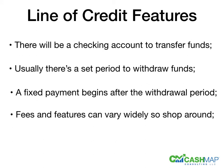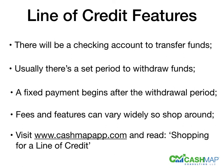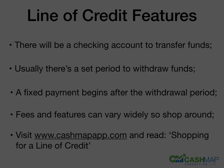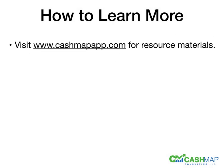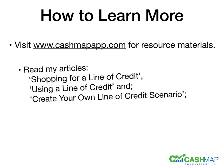So fees and features of any given line of credit can vary widely, so you definitely want to shop around. And to learn what those are and how to track them, you can visit cashmapapp.com and read Shopping for a Line of Credit.